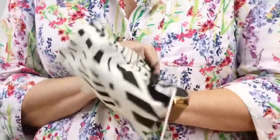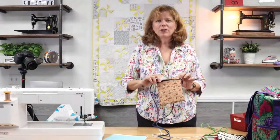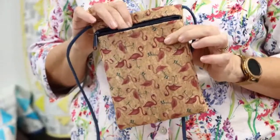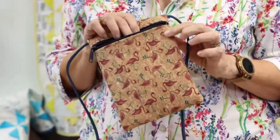And then finally, my demo today is going to be on cork. So I'm going to show you this cute one made out of cork. Cork, if you haven't started using cork yet, is very, very sewable. I don't need a special foot. I don't need a special thread. The only thing about cork is you don't want to pin it, because those pins stay.